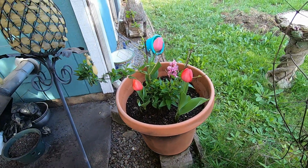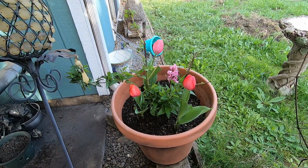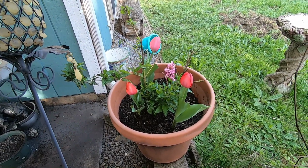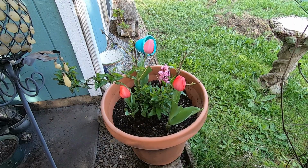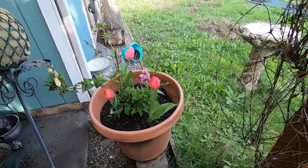Here's my other black and blue salvia. So I need to cut back some of the old wood a little more. But I got some tulips and a hyacinth coming up in there too. I just love those pink hyacinths.